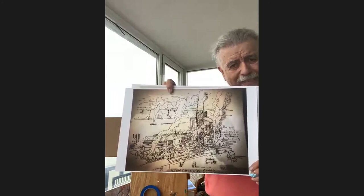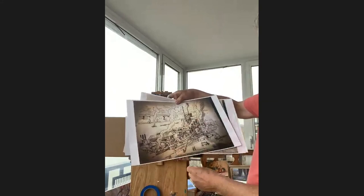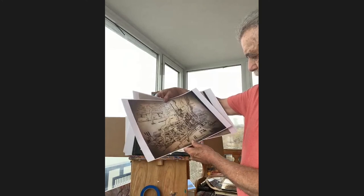And it's so much fun, you know. Just look at the pillars of smoke. And there's the Palisades again back there. This is Yonkers. It's some kind of factory, steam factory, I think it says.